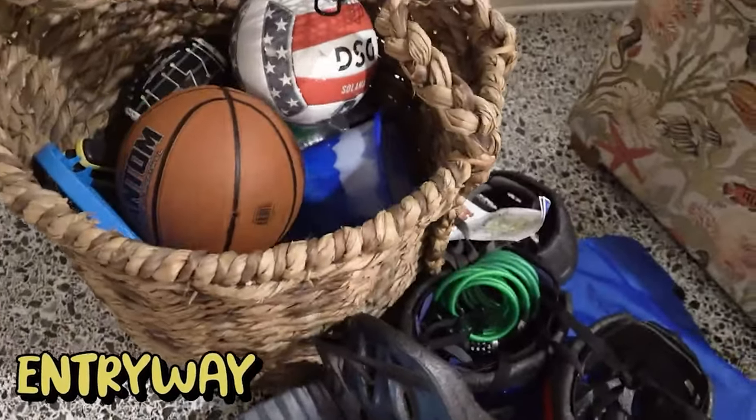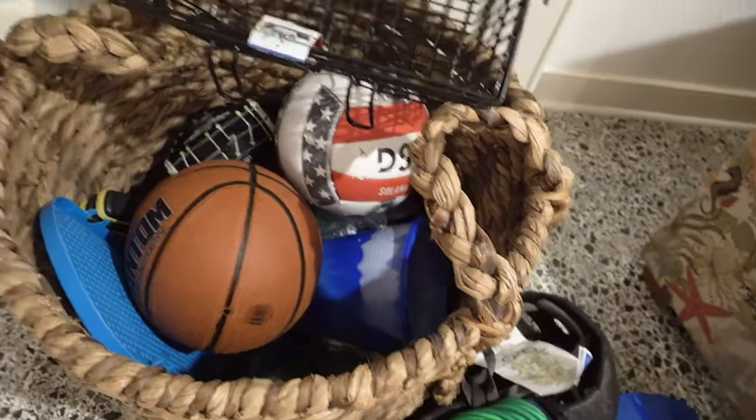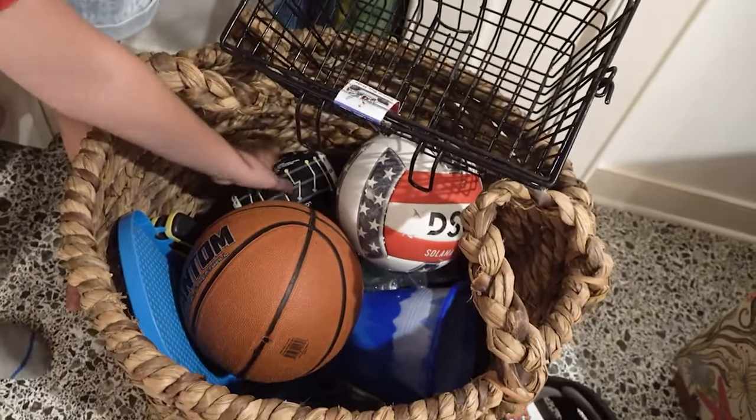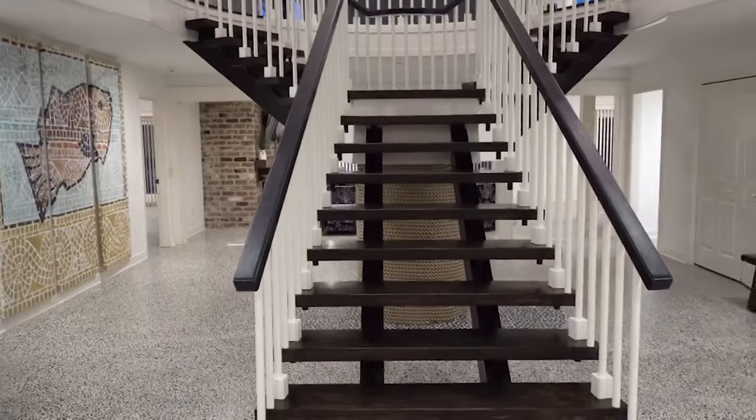We have a basketball, a football. A closet with chairs. Oh, yeah, I noticed that because they have a basketball hoop outside, which I was really happy about. And, of course, my favorite sport, they have a football. They have some chairs in here. We got some beach chairs in here. We got some boogie boards. Ooh. Some weights if we want to work out, pump some iron. So this is the entryway. Oh, yeah, that's cool. Beautiful.